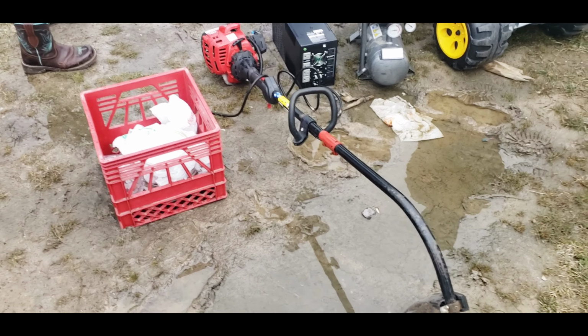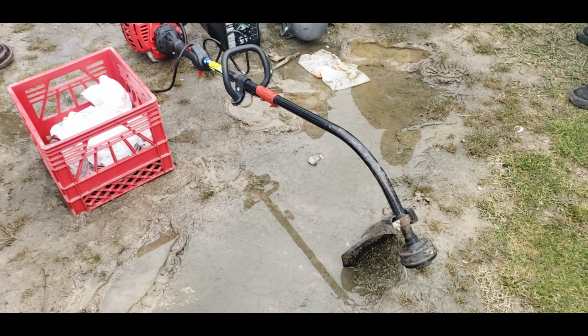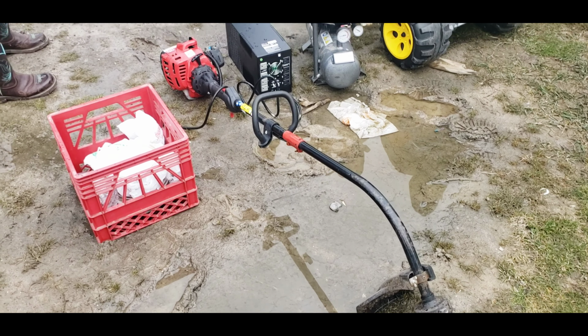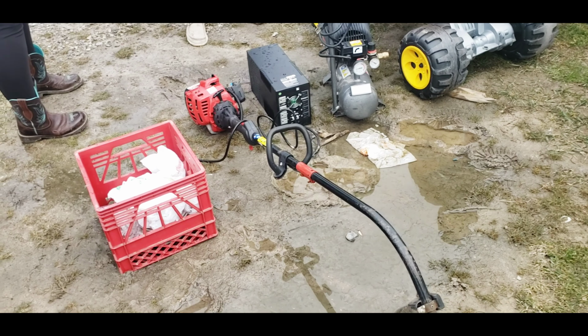They started it when they put it out. It runs. It does run, guys. On the Troy-Bilt right there, who'll give me 50 for the weed eater? Anybody give me 50? How about $25? Anybody give me 25? How about 10? Yep. Not 12 and a half, 10, not 12 and a half, not 15, yep.